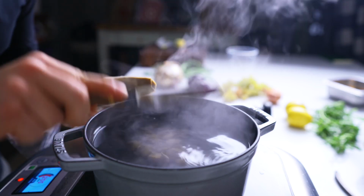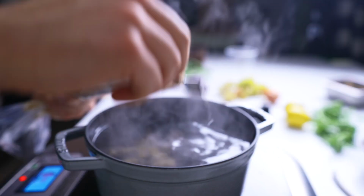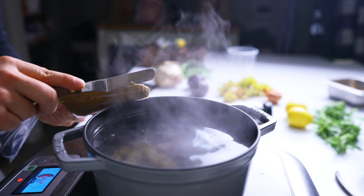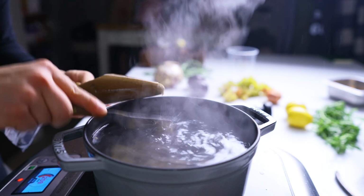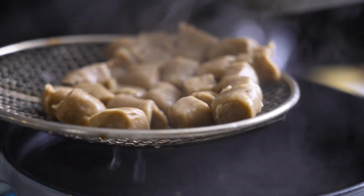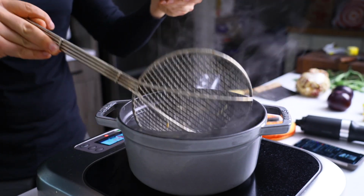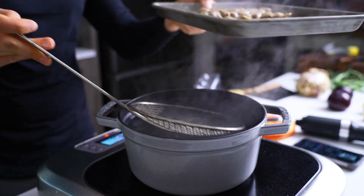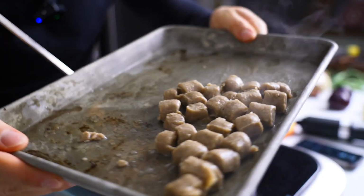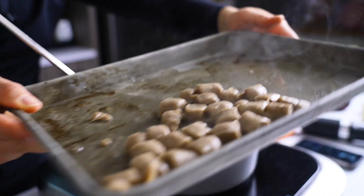So I'm just doing this motion. And the reason why I don't want a rocking boil is because it's gonna destroy my gnocchi. These get taken out after they float for about a minute. And then I just put them onto a well-oiled sheet tray. This is the same sheet tray that had my mushrooms, so it's got all that mushroomy flavor. So well-oiled sheet tray. Then they get put into the fridge to just cool off a bit.